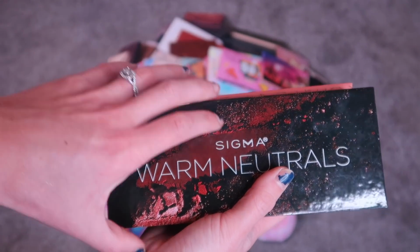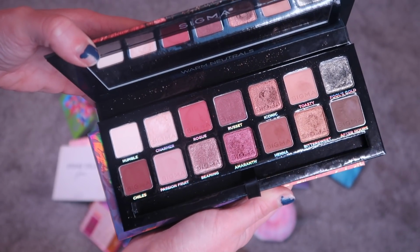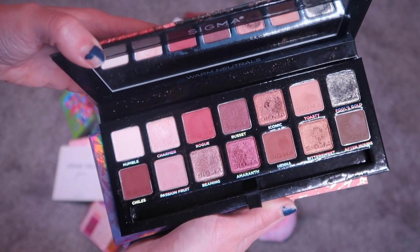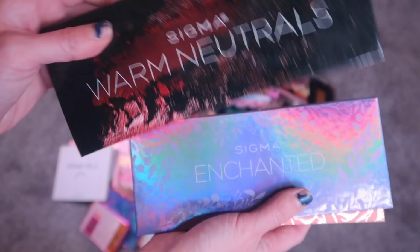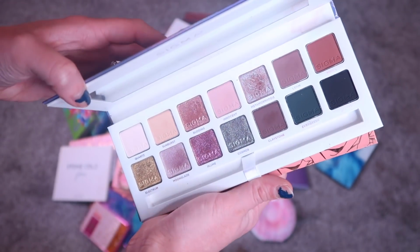I also have the Sigma Warm Neutrals palette, which looks like this and is actually a really beautiful palette, but I do think I'm going to pass this on just because I don't feel super inspired to reach for this, and I have all of these shades throughout my collection in other palettes, so I am going to be decluttering the Sigma Warm Neutrals.